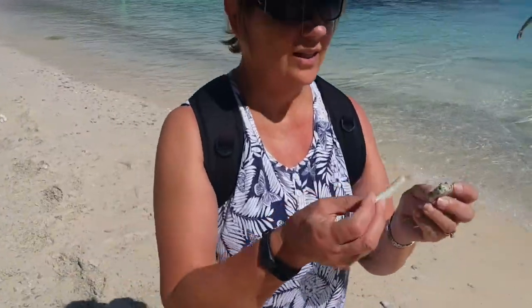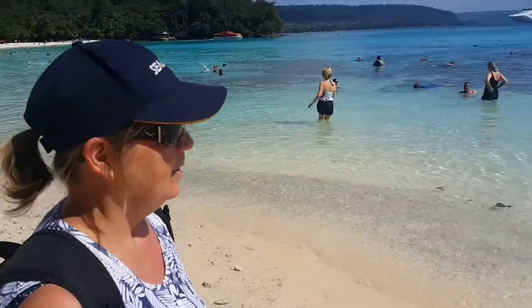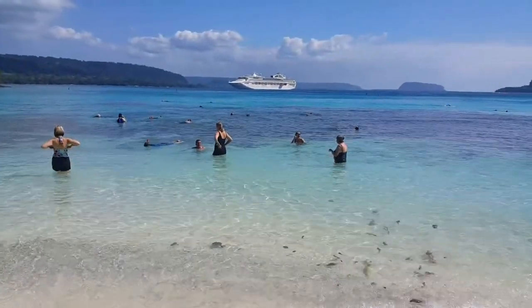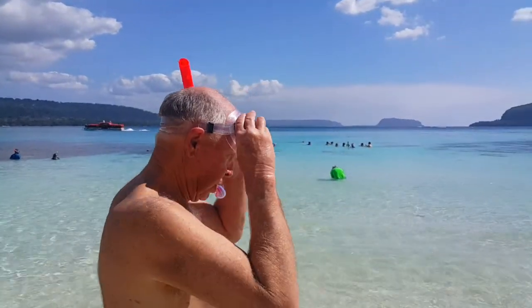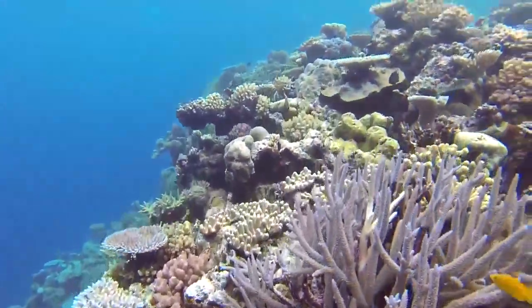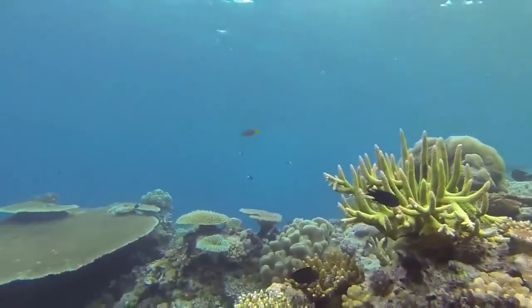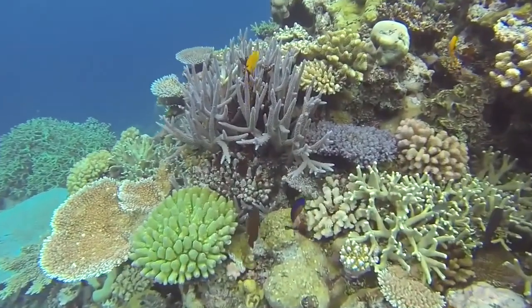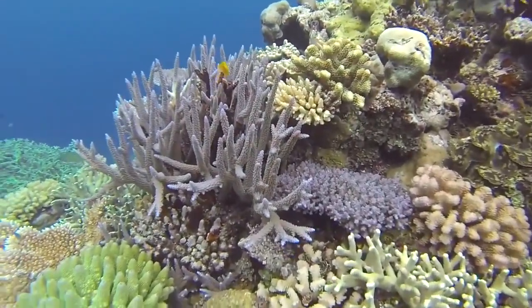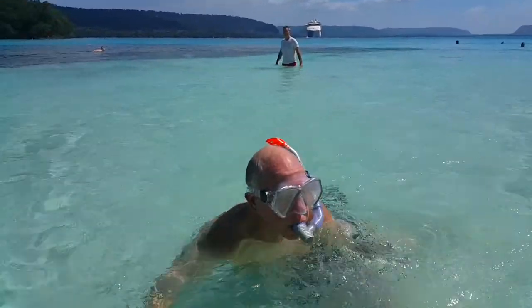There's also lots of coral being washed up, so I suspect the best place for snorkeling is going to be out here where there'll be a bit of coral and a bit of fish out there. Let's go and see if there's any fish in there. I'm sure there will be. There he comes. So how was that?